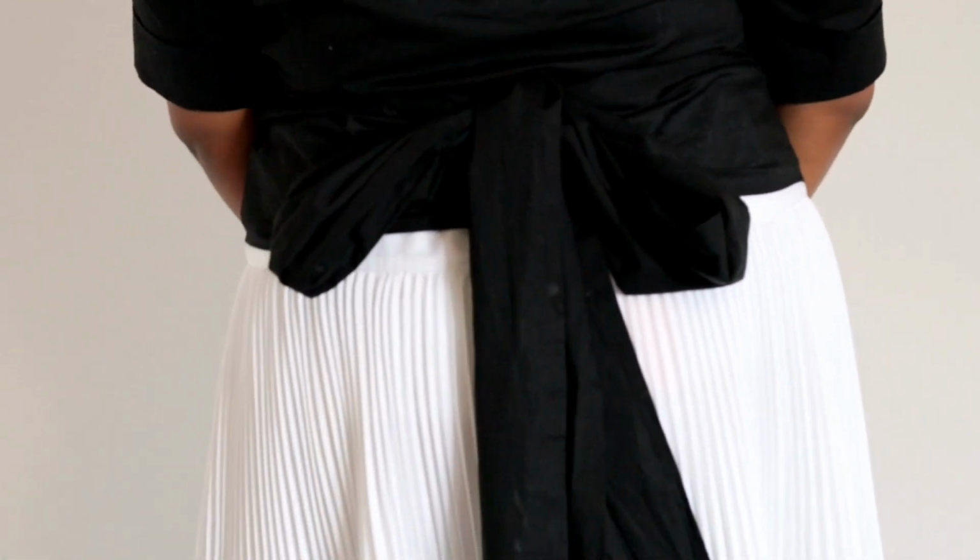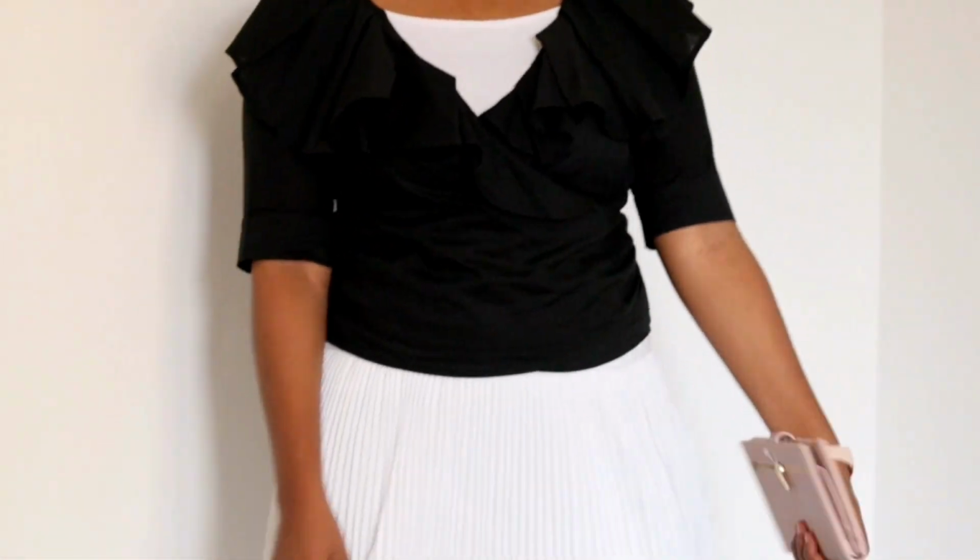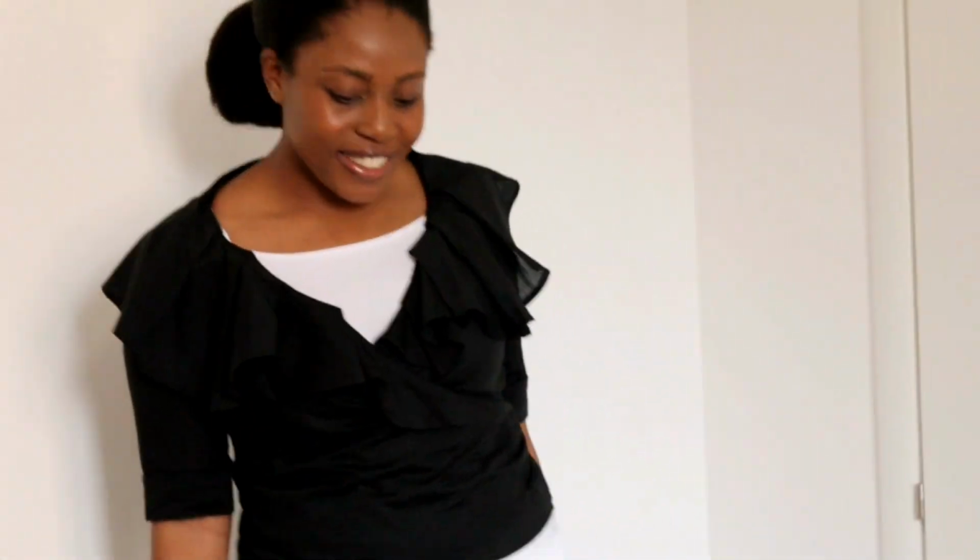So I pulled this wrap blouse out that gives a very feminine vibe and also helps me to look very chic and pretty. But also I chose to layer with white at the bottom. The white helps to give this outfit some kind of brightness and lightness and airiness to it, and then accentuated with pinks, very soft shades of pink, and this helped to tie the whole look together.